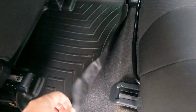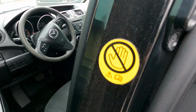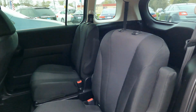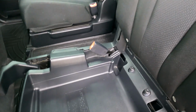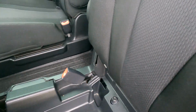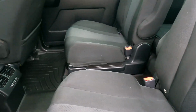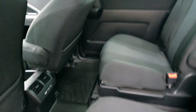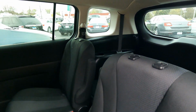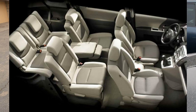But yeah, look, they invested in WeatherTech liners. So that's nice. And then check this out. Yep, no pinchy handy. All right, I'm not gonna climb back there. It looks like you can fold this like that. Interesting. And then look, it pivots the seat belt buckle. Very interesting. And then you do have some sort of climate control, the off, low, and high. That's all you get. Okay. So that's one obscure vehicle.